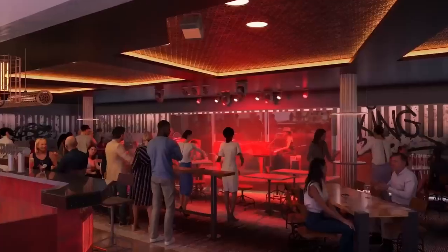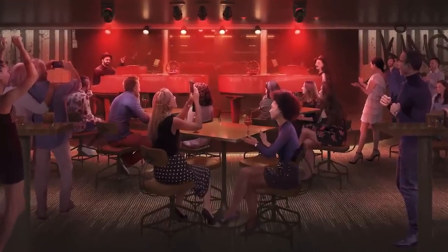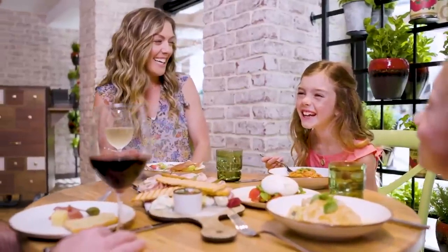We have our first ever dueling pianos. We've seen them all across many cities within the U.S. It's something that our guests have been asking for. Giovanni's Italian Kitchen and Wine Bar in the Promenade allows this connection to the action.